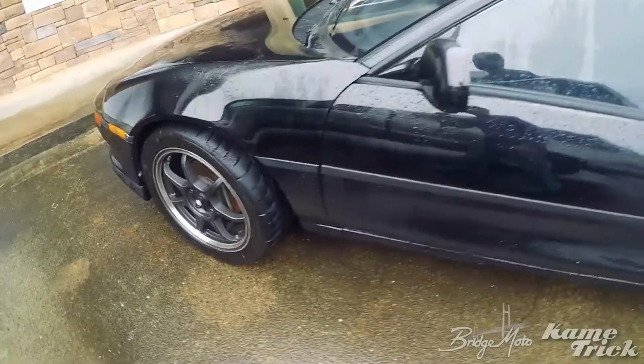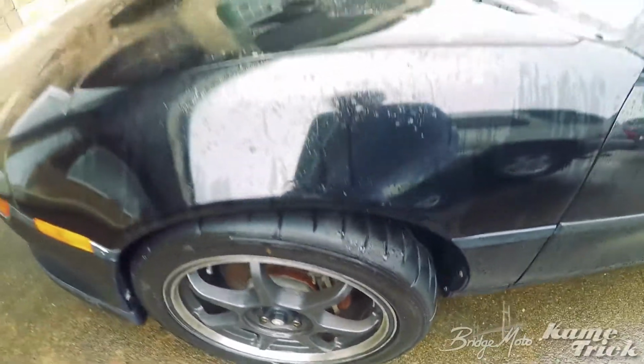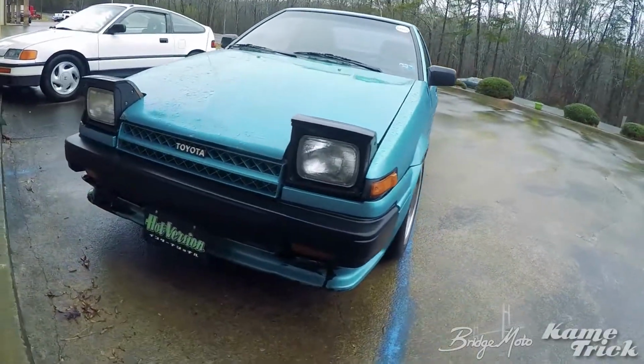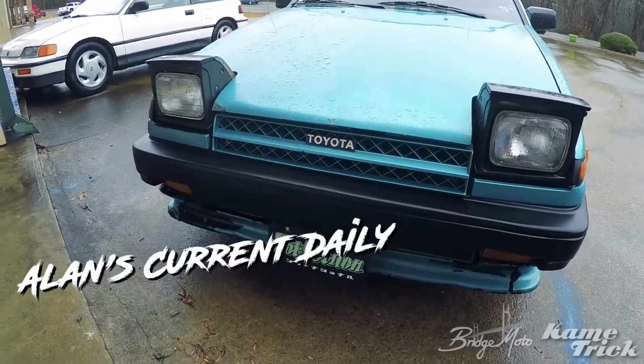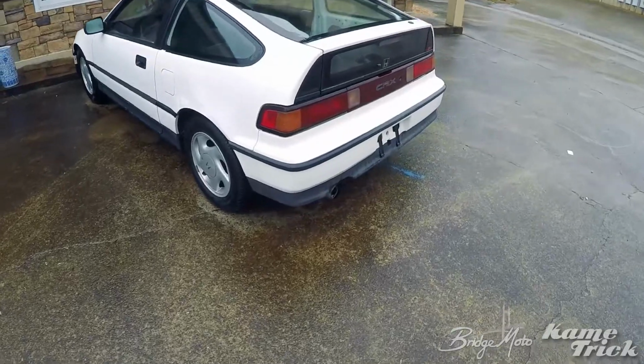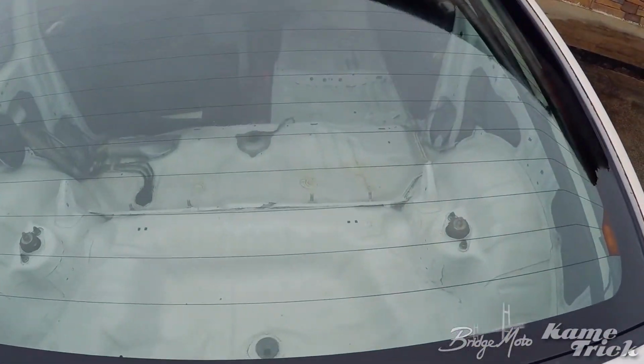So here we've got this awesome SW20 MR2 on some good Falcon. I think those are Zenny's tires. We got a sweet 86 with the hot version. This has a BEAMS motor, I believe, and then a CRX, which is just about gutted. All right, let's step inside and take a look.